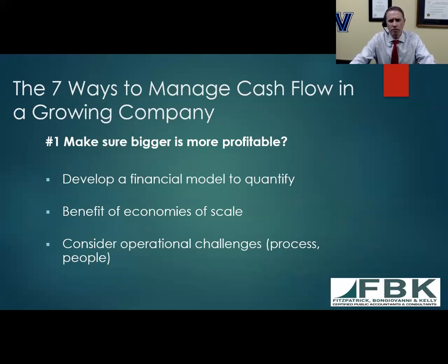You want to stop before you get too far with that process and make sure that if you're going to grow this top line, how much is going to actually drop to the bottom line as far as profitability. So one way you do that, you want to develop a financial model, and many times the banks require this of you because they want to make sure that bigger is better for you. So one way that you do it is you put together a pro forma, so to speak, so that they have an idea and you have an idea of what's expected.